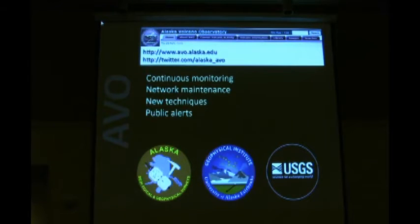Even though I'm here right now talking, there are systems in place and people in place so that we provide continuous monitoring over as many volcanoes as we can. A lot of instrumentation deployed remotely all around the state is required in order to do that. So the maintenance and the upkeep of that system takes a considerable amount of effort. We're always involved in the development of new techniques.